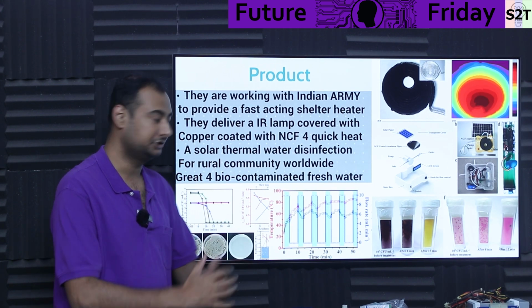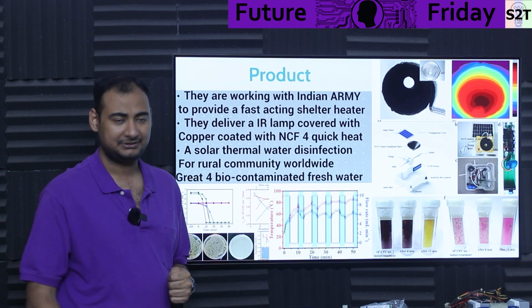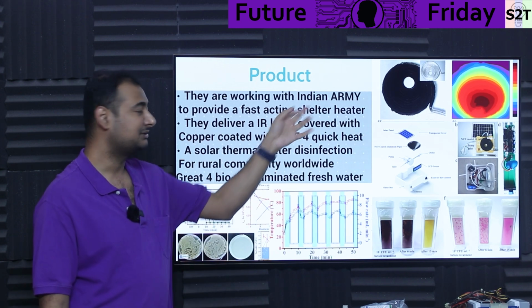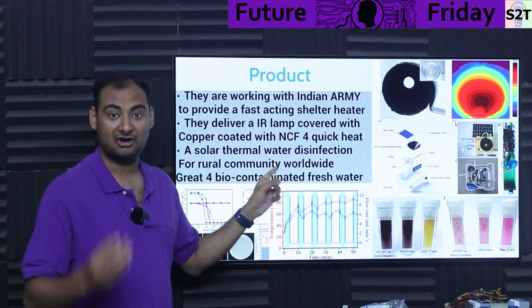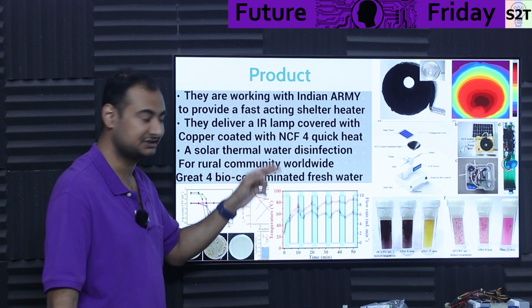Everybody's happy, everybody's good. Then they have another system. They have 3 tools, but one tool I'm happy with. Another tool, a solar thermal water disinfector. This is amazing. I'm not that impressed with the first one; this is awesome. Somebody had a very niche case and they've solved it, but this is awesome. This saves a significant percentage of the human population. That's how huge this is.